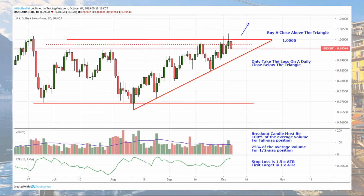And last but not least, our US dollar Swiss franc trade plan. We're going to buy a daily close above this ascending triangle or above 1.0000. If the volume is not quite average, go half size as long as it's at least 75% of the average. Your stop loss is 1.5 times the ATR. Your first target is 1 times the ATR.